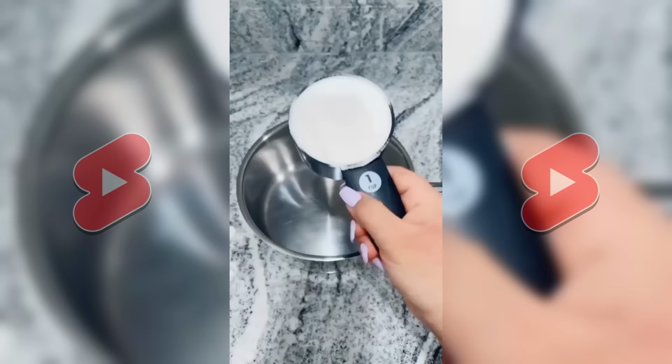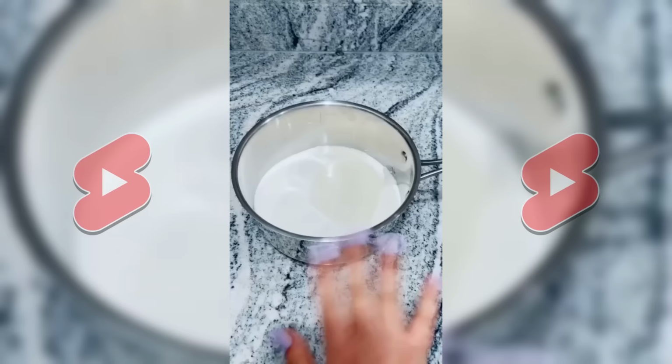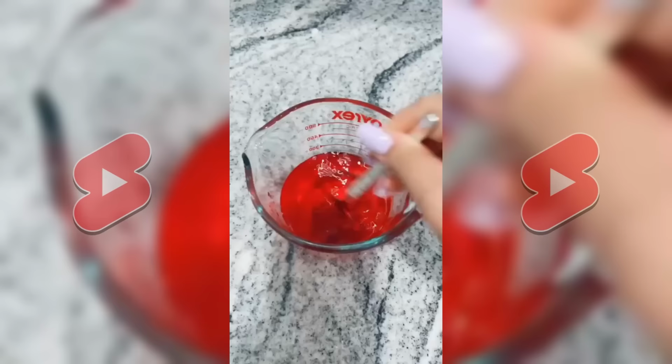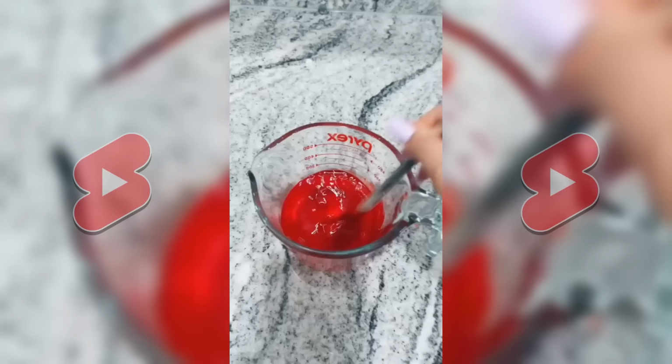Grab a pot, add in 2 cups of sugar, and 1/4 cup of light corn syrup. Do not mix it. You're going to leave it like that. Set that aside and grab a cup of water. Add in some food coloring. I'm doing red because Valentine's Day is coming up. Mix it together until it's the color you want, until it's dissolved.